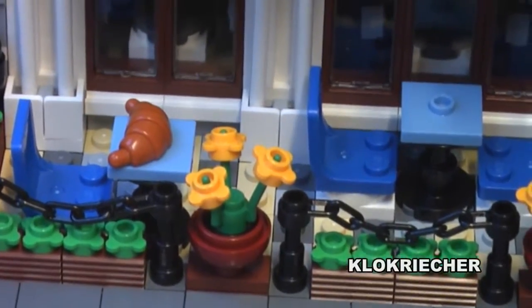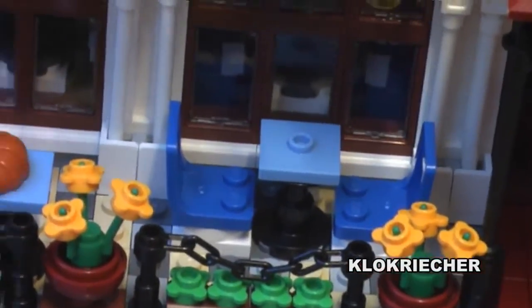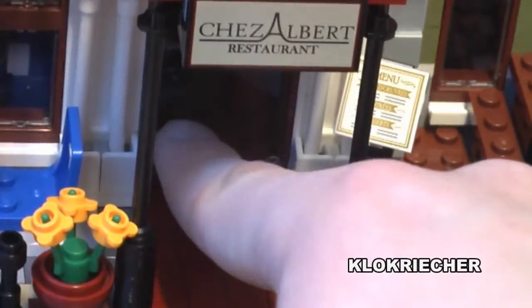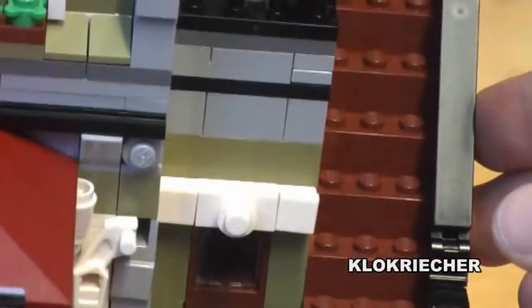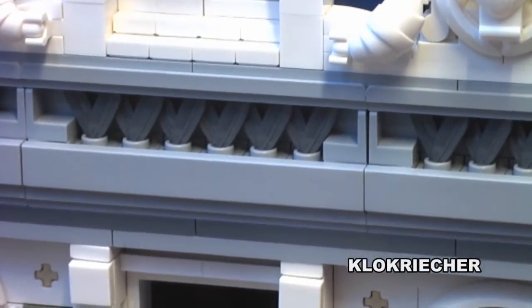And we get the outside area. We get some chains here and some pots with flowers and 2 tables with 3 seats, and you get a croissant already on the table, and we get the red carpet which leads to another door which you can open up, and you can walk inside the restaurant, and here is the stairway to the restaurant, to the balcony. So that's a very nice look there.